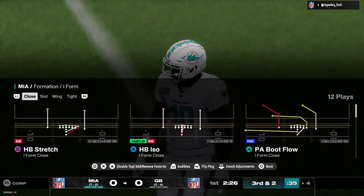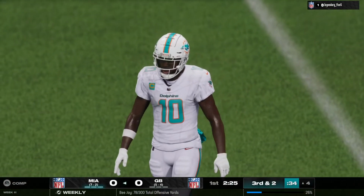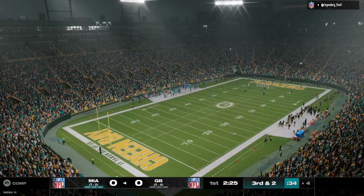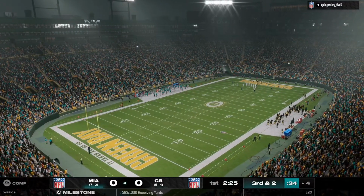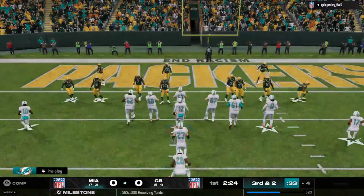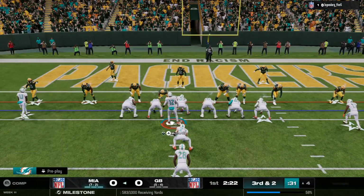I don't care who you put on him. He's going to be a handful of one-on-one throws. Yeah, right now you're right. They're in man-to-man. Maybe needs some safety help. I would say that'd be a good idea. Double team him somehow. I'm going to have to make someone else beat me rather than let him shred my defense.